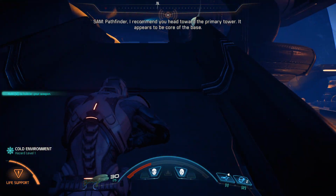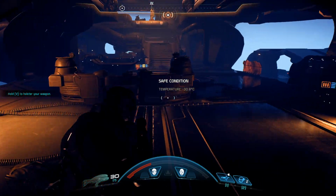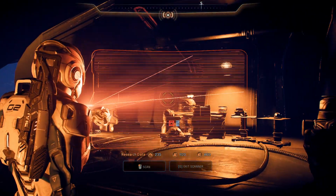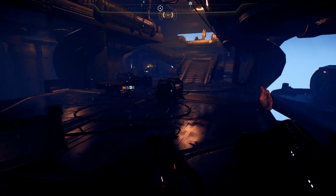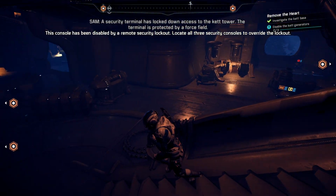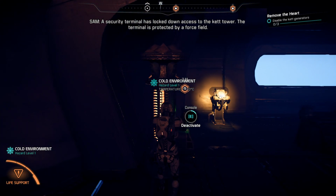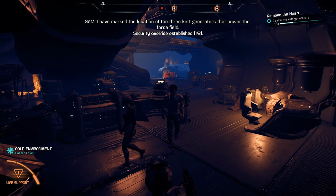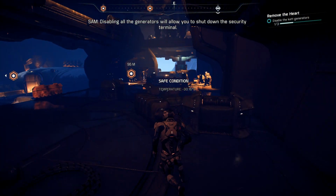Pathfinder, I recommend you head toward the primary tower. It appears to be the core of the base. A security terminal has locked down access to the kett tower. The terminal is protected by a force field. I have marked the location of the three kett generators that power the force field. Disabling all the generators will allow you to shut down the security terminal.